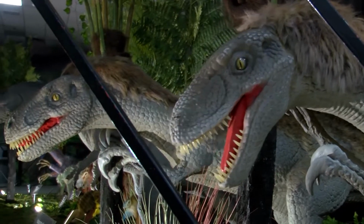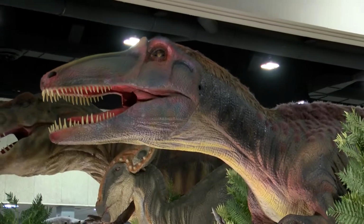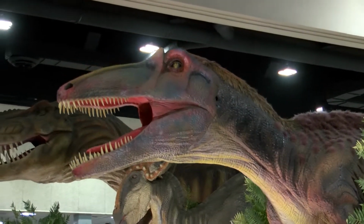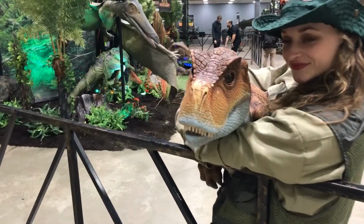It's so cool that kids get to come out here and really kind of interact with dinosaurs, because I remember as a kid, I was obsessed with dinosaurs. Yes. And so being able to come out here, especially here in Arkansas, and be able to dig for fossils, it's super cool.